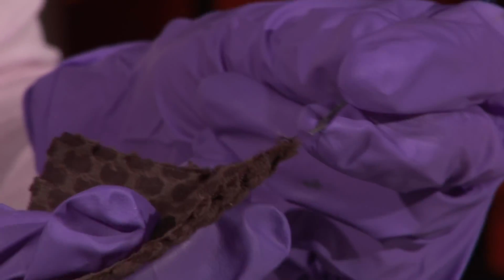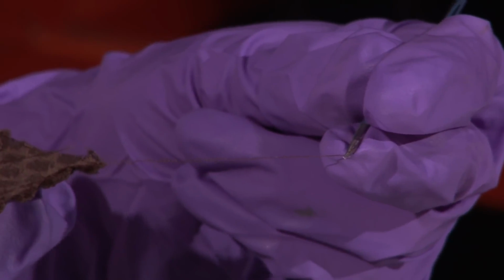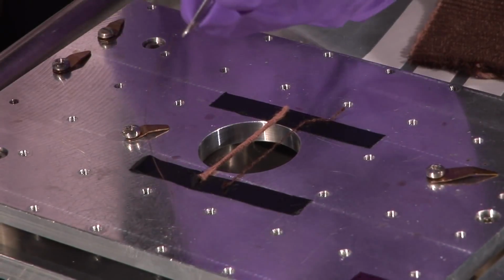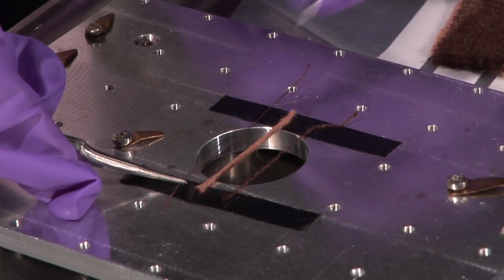This isn't all I can do with the accelerator. It's not just gunshot residue. I can also look at textile fibres to see how fibres from different types of clothes vary from suspect to suspect.